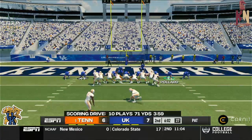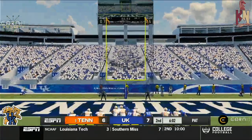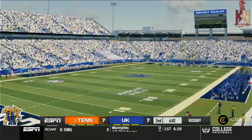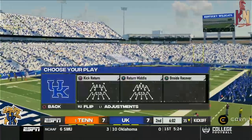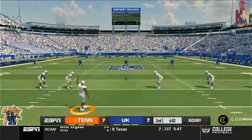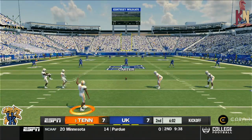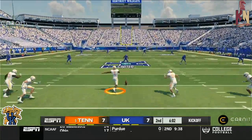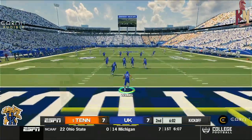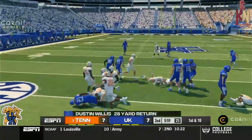The extra point to tie this game up. He hits the PAT. Tennessee ready to kick this one off. He really got a hold of that kick. He's to the 20. And he's hammered down.